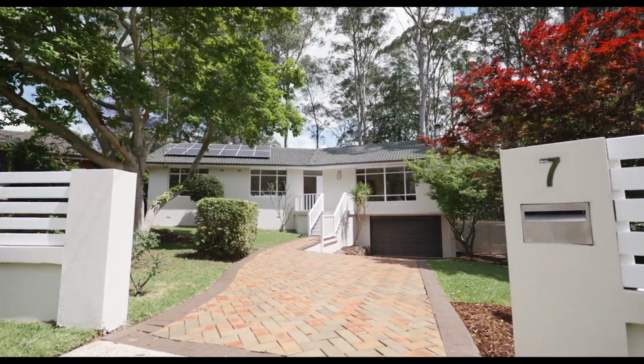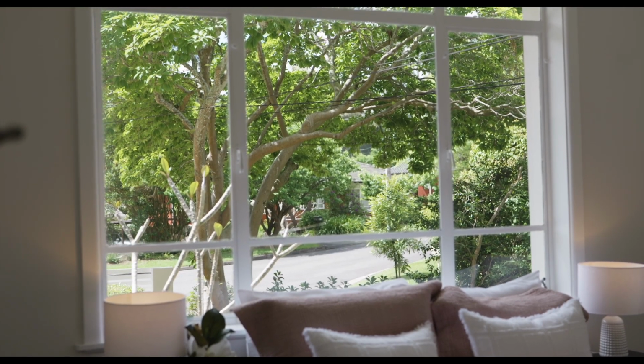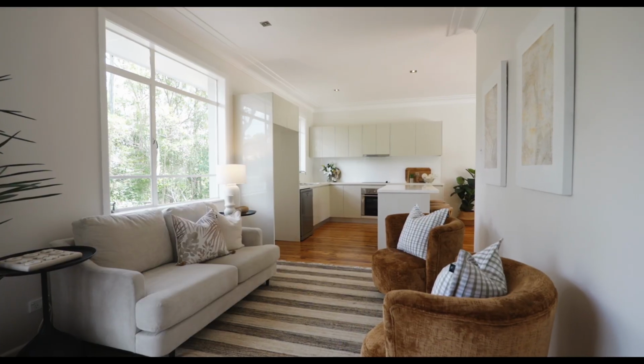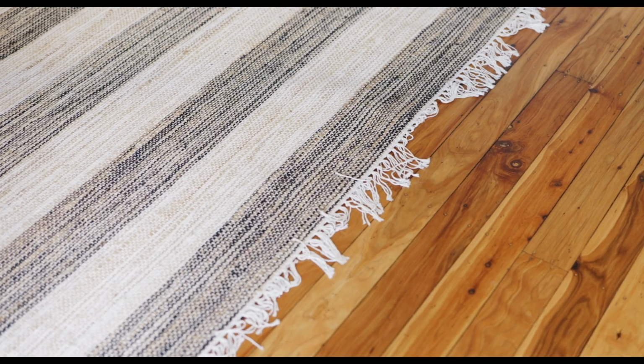The children can grow up with the lifestyle that we all enjoyed. Playing in the street till dark with the neighbour's children. The good old days. And this brilliant light-filled home is here to support that dream.